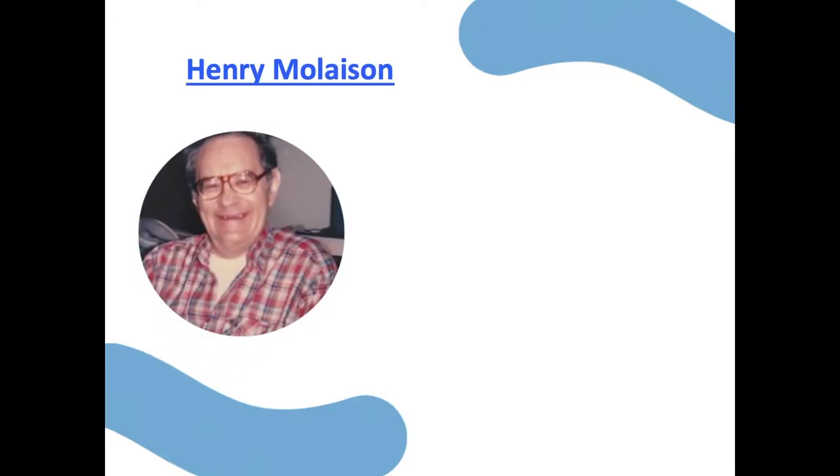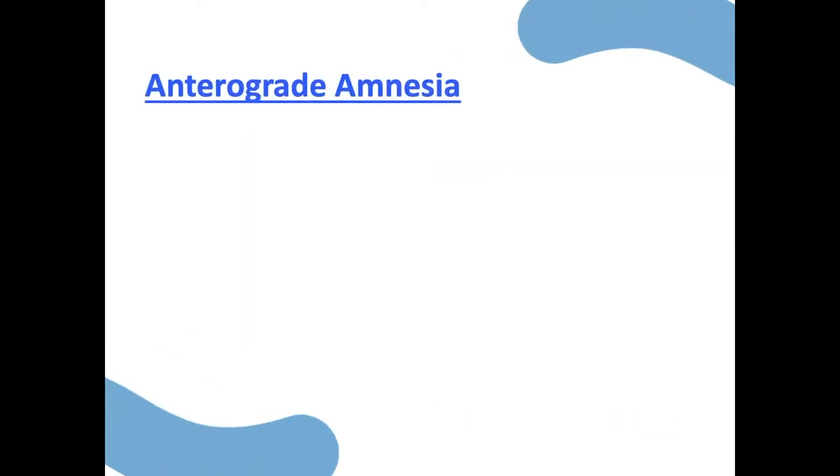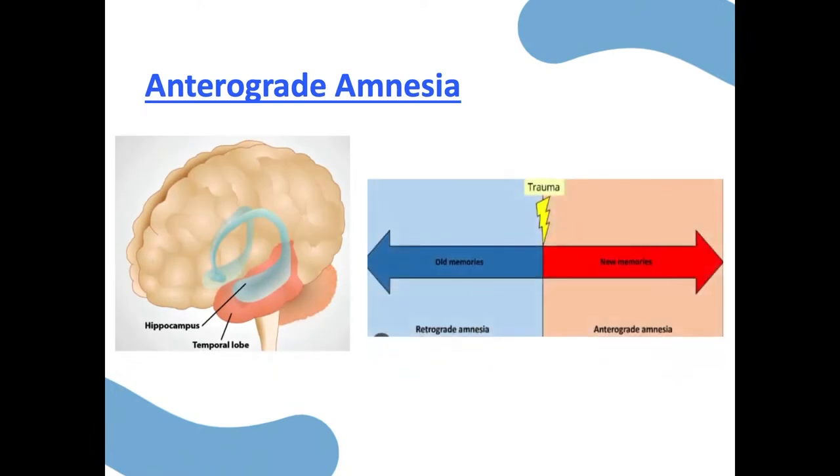So to start, I'm going to tell you the story of Henri Molaison. At the age of 10 years old, he started to have serious memory issues. He then had an operation to remove his right medial temporal lobe, his amygdala and a part of his hippocampus. But when Henri woke up, he could remember the events of his past, but he couldn't form new memories. This is called anterograde amnesia.